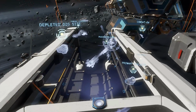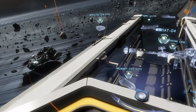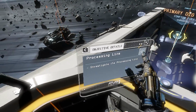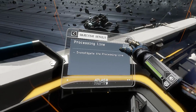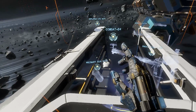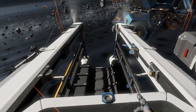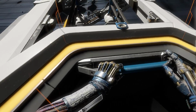Select your destination. Destination, Kronos 2. Preparing for thruster ignition. Please hold on.